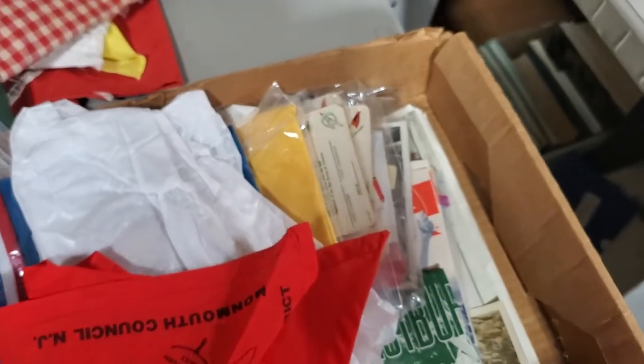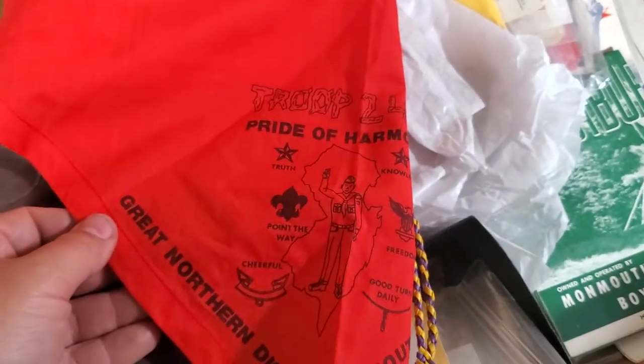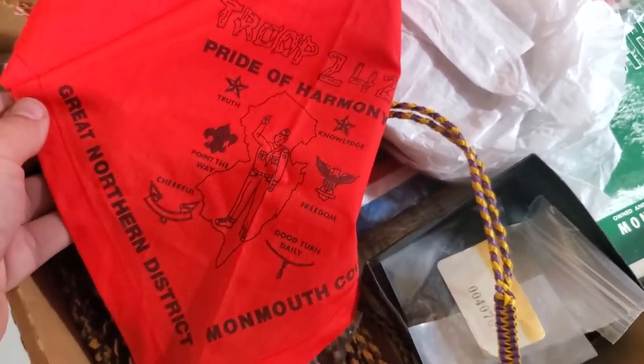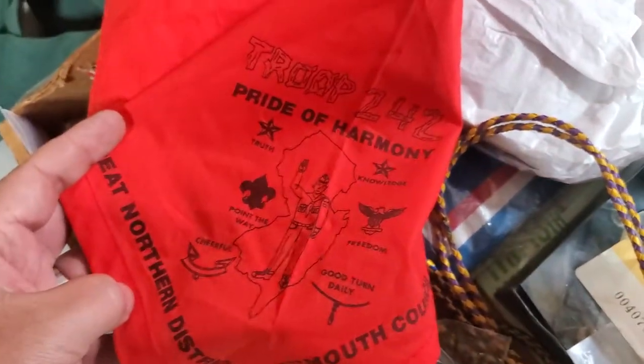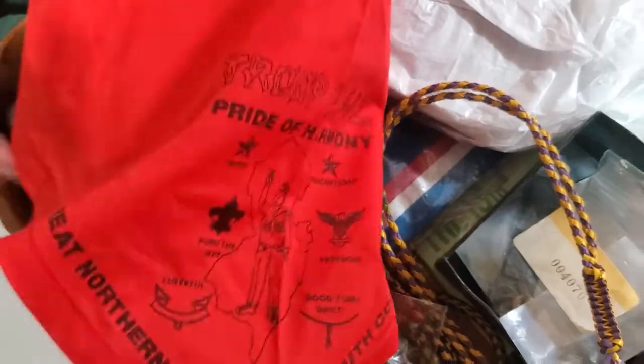So some Boy Scout stuff is very good, guys. You just kind of have to do your due diligence. I gamble and just buy without doing the research. I don't recommend that with everybody, but I know this stuff is 50s and 60s, so for the $30 I paid for all of it, I'm quite happy with the buy.